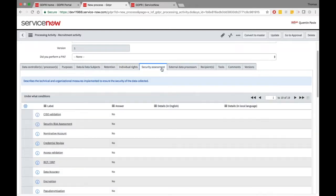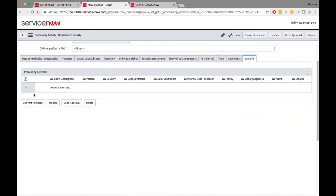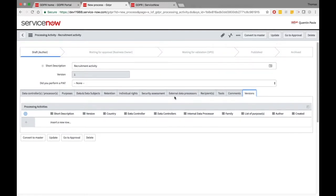And I will also be able, for example, to go for security, external data processors. So if my data is hosted externally by a third party, I will have to put it here in the register of my processing activity. Of course, as I said, ServiceNow is a platform. So if you are already using it for IT or for facilities, for HR, and you already have information in it about your external data providers, we will be able to use the same list, which can be very handy for you. And as I said at the very beginning, we are also able to manage the versions that will be updated each time we have to modify this record.